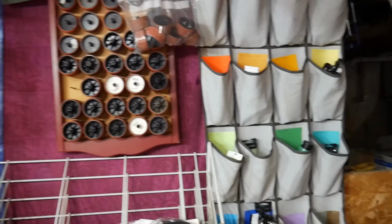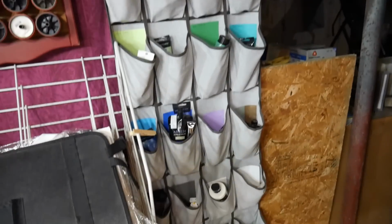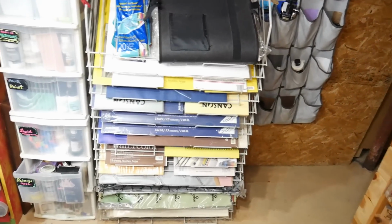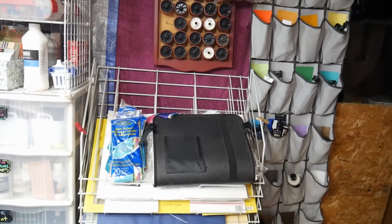dividing this from my husband's woodworking space. And over here, I have a shoe organizer with my acrylic paint divided by color. I've got an old poster board rack from Rite Aid when they were going out of business that I store my pastel papers on and larger papers.